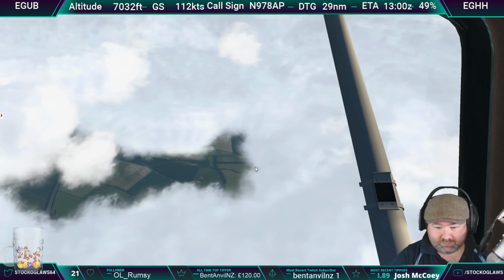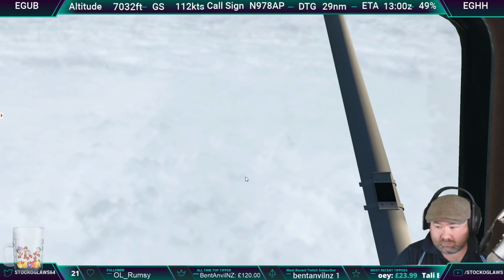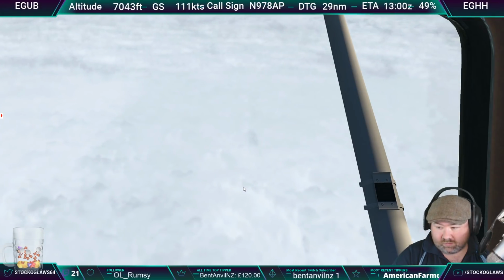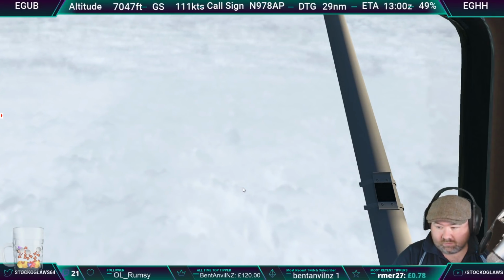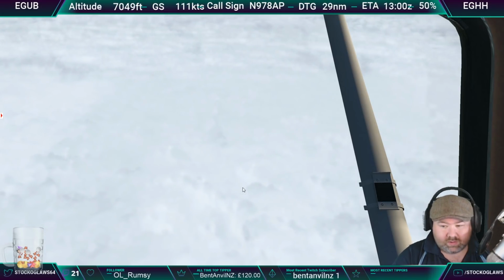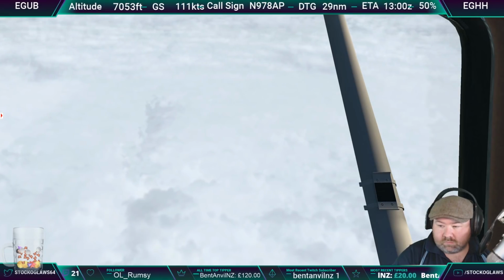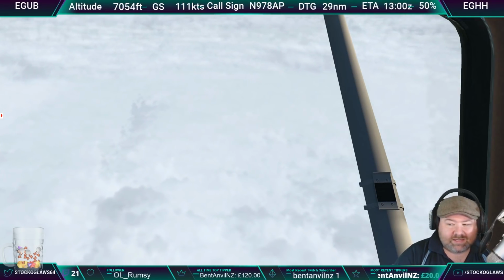Alpha Papa, you have traffic at 11 o'clock 10 miles at flight level 108. Traffic in sight. Aircraft calling tower, say again with your call sign. Okay. Traffic in sight, Cessna 8 Alpha Papa.